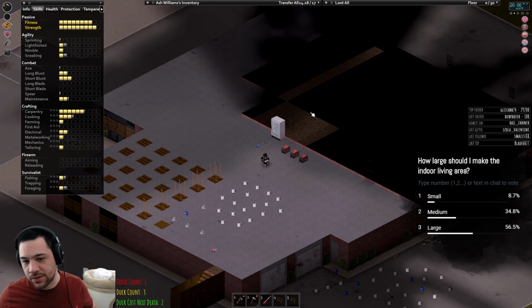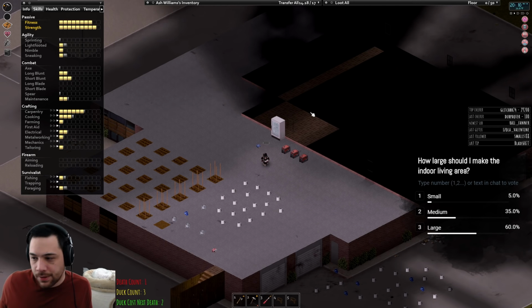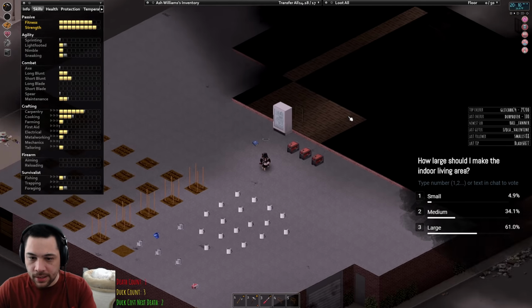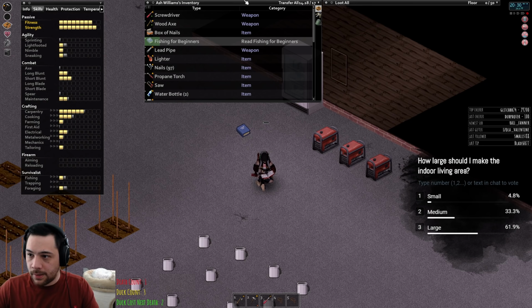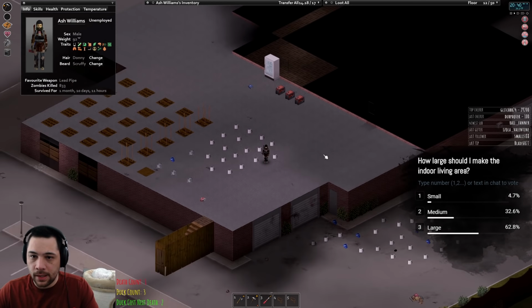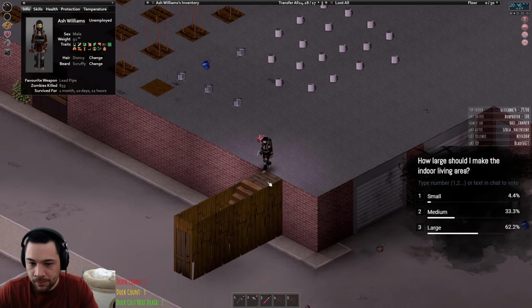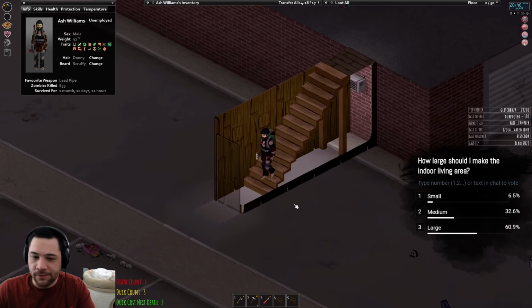So essentially what you're really voting on is, am I truly going to be living indoors or not? Because I can store things outdoors on the roof. There's no issue with that. There's not a concept of weather wear and tear or anything like that, not that I know of, at least. So the real question is, how much of my base is going to be indoors versus outdoors? And Hiskoda, thanks for the follow as well.